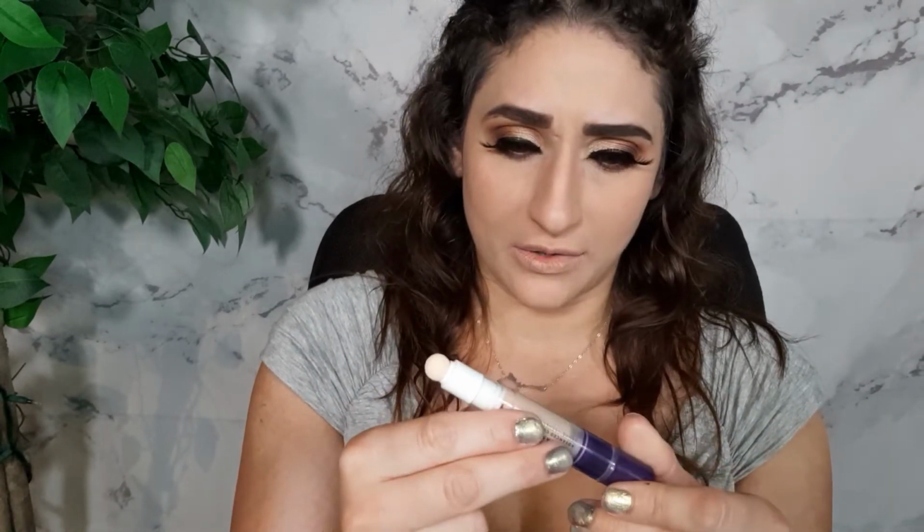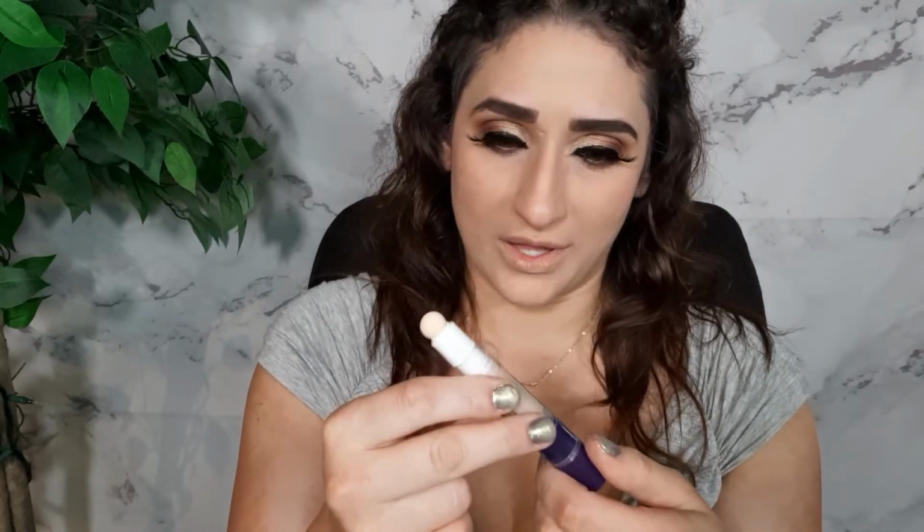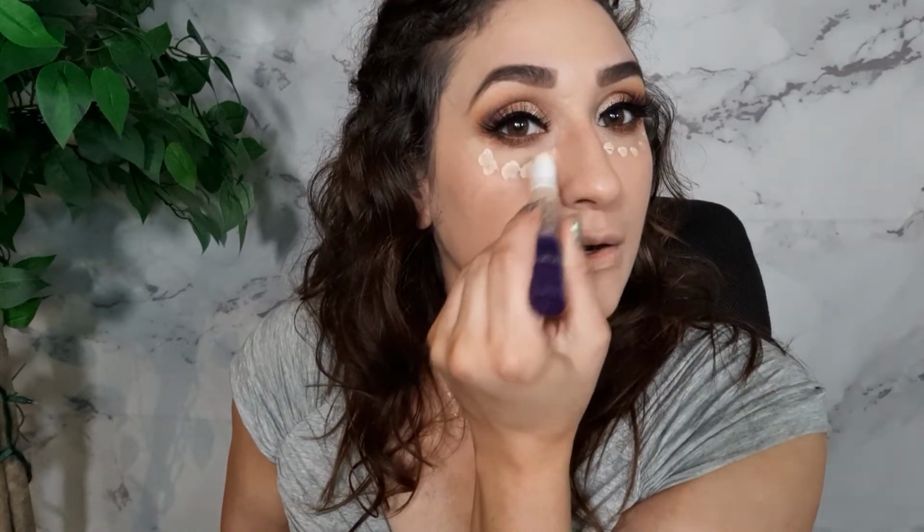How many mils do you get in here? 24M. It doesn't even say. You must keep the packaging for this. Come on. Oh, and then it just like squirted out the top. So we're going to apply this. Ooh, looks to be about the right shade. I think I chose fair.